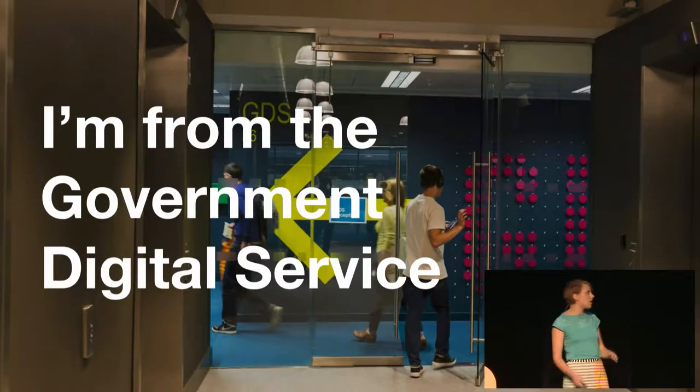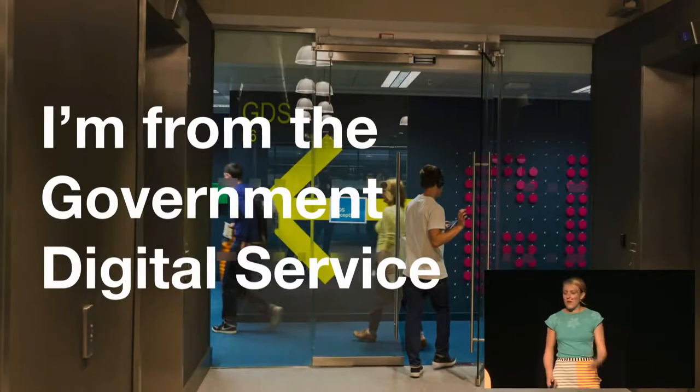And we work mostly in agile teams, in a multidisciplinary way. And everything that we do is intended to help government work better for users. So everything we do is built around user needs. And we made stickers to put on our laptops to make sure that everyone else in government knows this whenever we go and visit them.